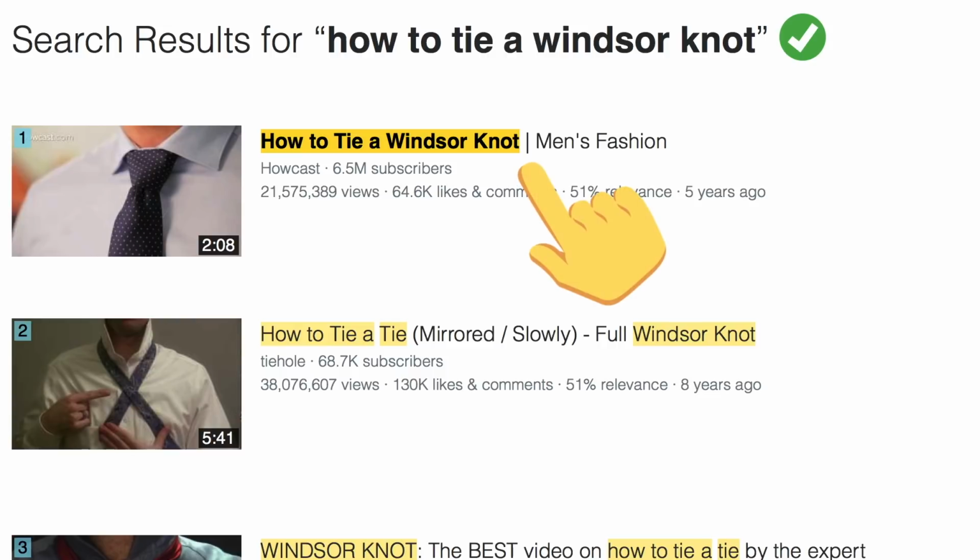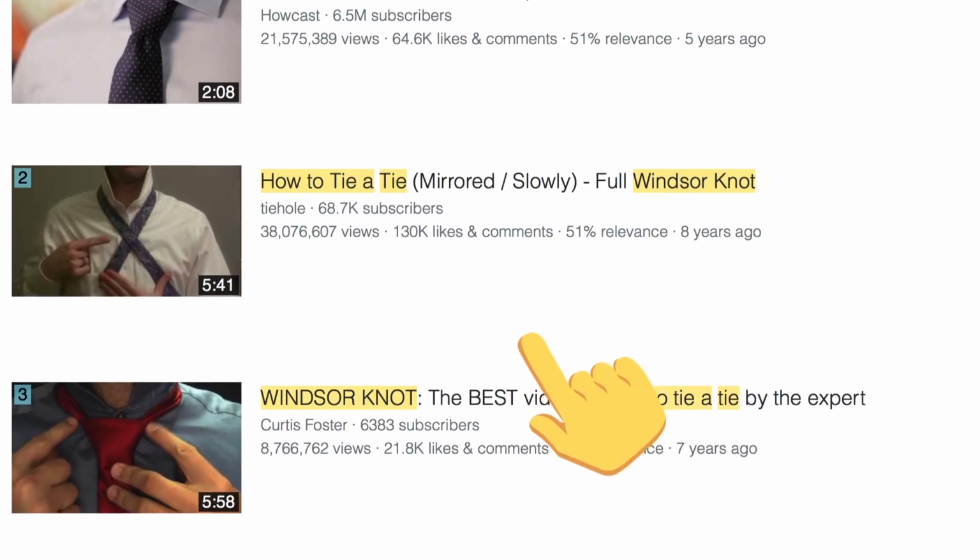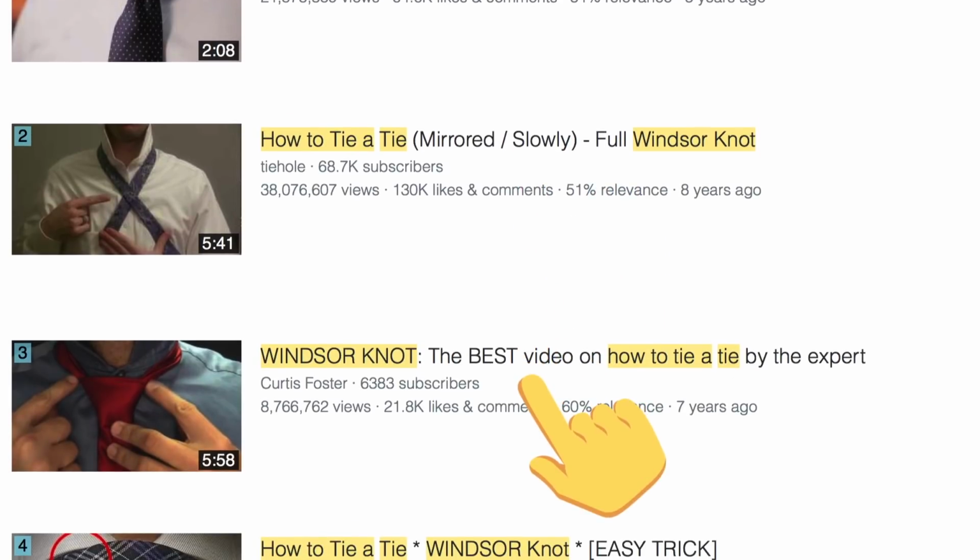This one starts with a full search term in the title. Therefore, the title is highly optimized for this search term. This one, however, contains many other words and our search term is scrambled a bit. Like this one, which scrambles our search term as well. But it also is a title that can be read like a sentence. The best video on how to tie a tie by the expert.